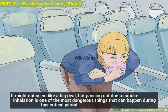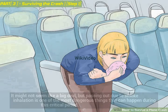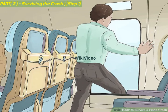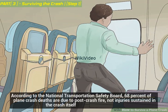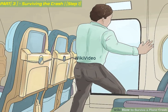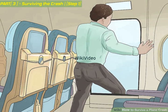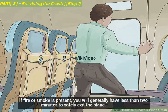It might not seem like a big deal, but passing out due to smoke inhalation is one of the most dangerous things that can happen during this critical period. Get out of the airplane as quickly as possible. According to the National Transportation Safety Board, 68% of plane crash deaths are due to post-crash fire, not injuries sustained in the crash itself. It's critical to get out of the aircraft without delay. If fire or smoke is present, you will generally have less than 2 minutes to safely exit the plane.